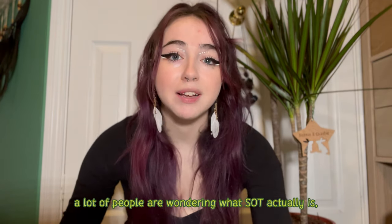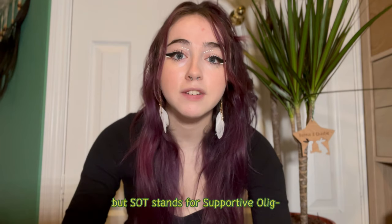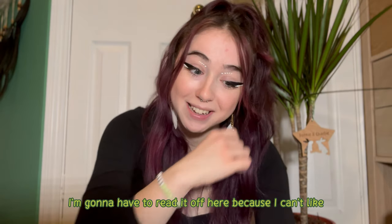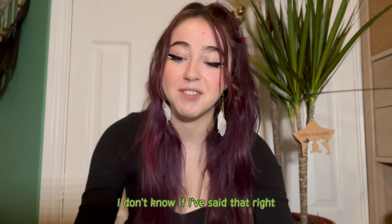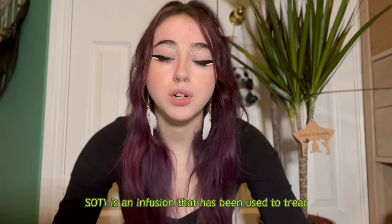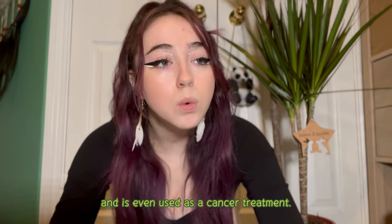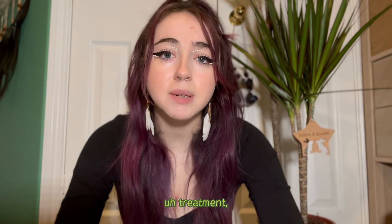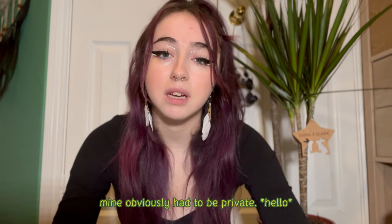A lot of people are wondering what SOT actually is, and I can't remember if I've actually explained it. SOT stands for Supportive Oligonucleotide Therapy. I'm going to have to read it off here because I can't say it properly. It's quite a difficult word. SOT is an infusion that has been used to treat lots of different viruses and different forms of bacteria and is even used as a cancer treatment. It's still not a very common or mainstream treatment. You don't hear the NHS talk about it. Mine obviously had to be private.